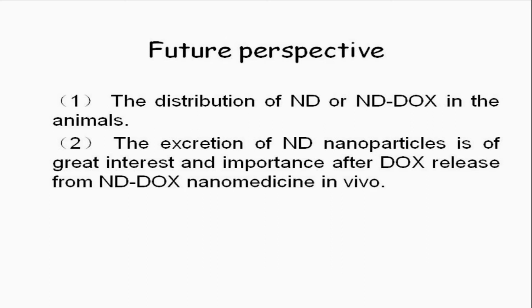Future perspective: one is the distribution of ND or ND-DOX in animals. The second is the excretion of ND nanoparticles, which is of great interest and importance after DOX release from ND-DOX nanomedicine in vivo.